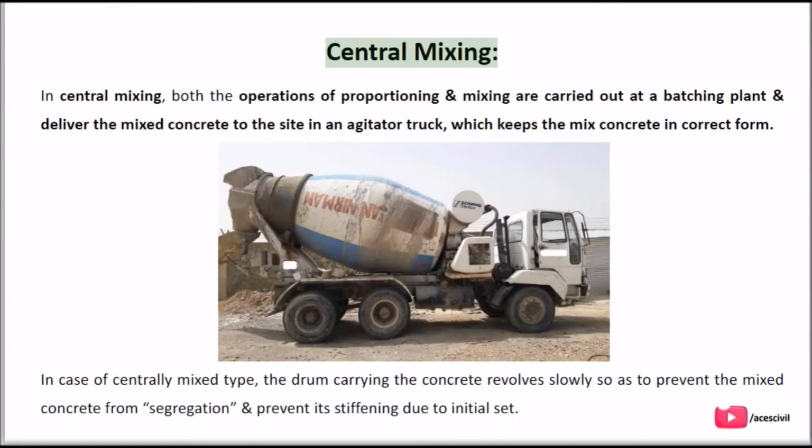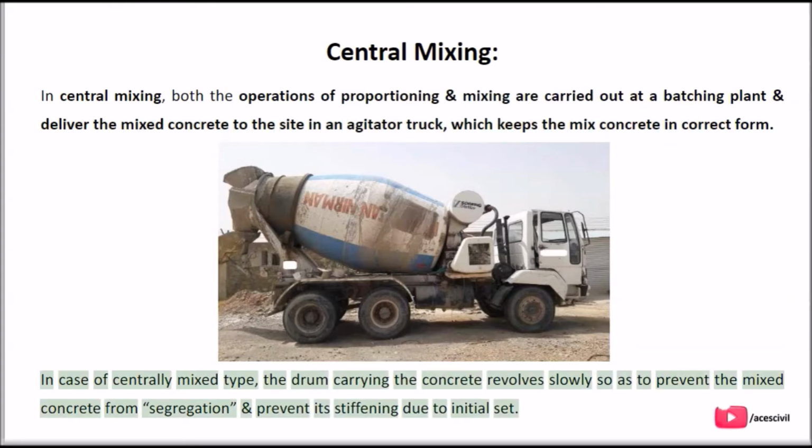Central mixing. In central mixing, both the operations of proportioning and mixing are carried out at a batching plant, and the mixed concrete is delivered to the site in an agitator truck, which keeps the mixed concrete in correct form. In the case of the centrally mixed type, the drum carrying the concrete revolves slowly so as to prevent the mixed concrete from segregation and prevent its stiffening due to initial set.